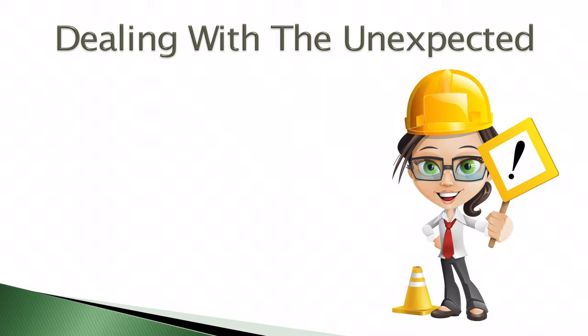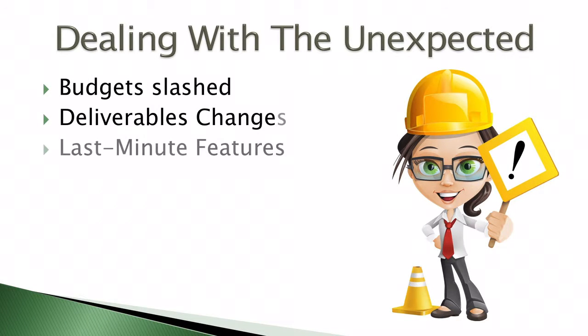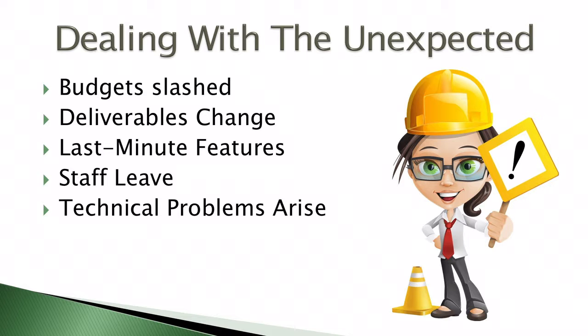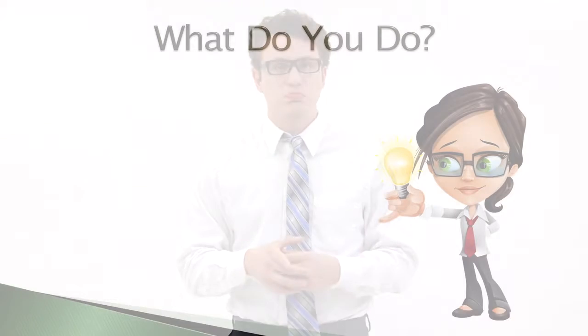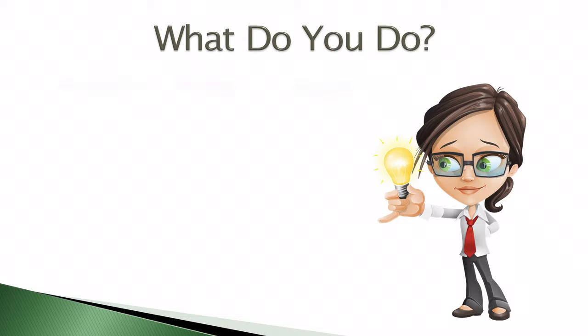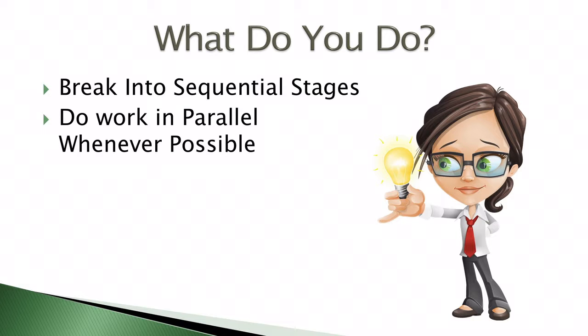Dealing with the unexpected. In IT, nothing ever goes to plan. Budgets are slashed, project deliverables change, last-minute features are requested, staff leaves, and technical problems arise. It's your job to manage these variables and still deliver the company strategy. So, what do you do? One smart approach is to break processes into stages. And when any of these stages can be done in parallel without affecting workflow or requiring a scarce resource, these should be delegated to another reliable and trusted team outside the project.